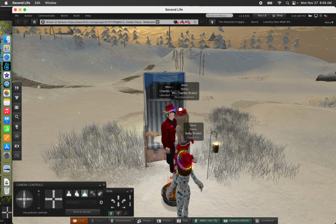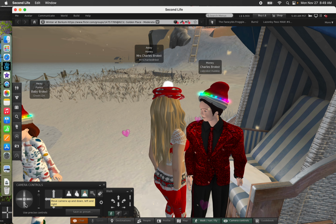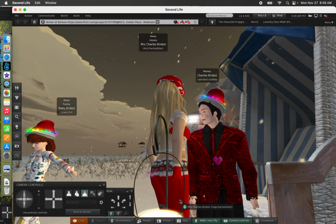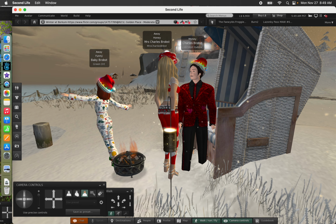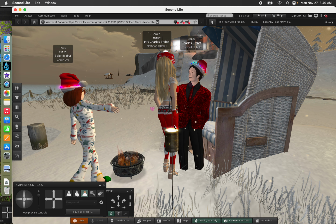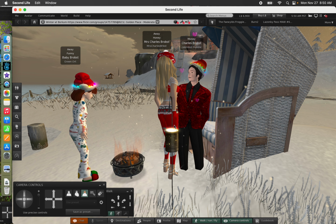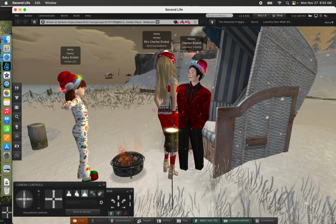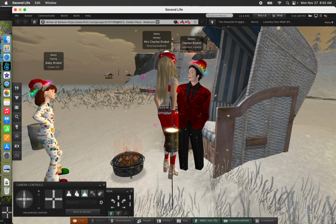Let's see if we can get a better picture of these three. What is that costume Mother's wearing? Let's see. It just says Christmas Girl 1. And Baby is wearing her Christmas pajamas. PJs, rather.